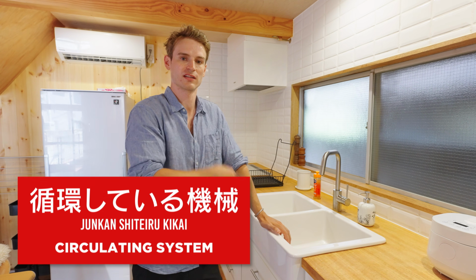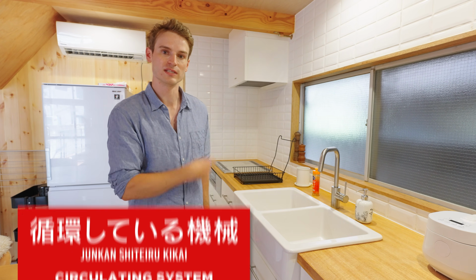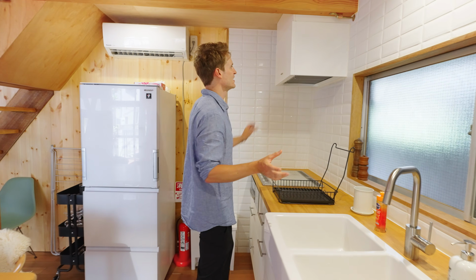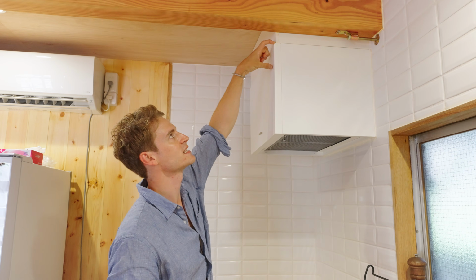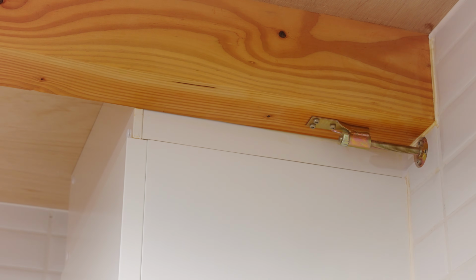And having a hot water boiler with one of these junkan shiteru kikai, so like what do you call it? Recycling and reusing the water, we were not allowed to do that. And we had some complications with the range hood cover as well. Sorry for getting back to the kitchen. But this part being less than 10 centimeters away from wood was a big no.